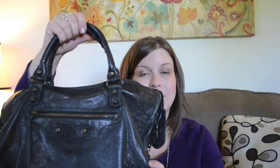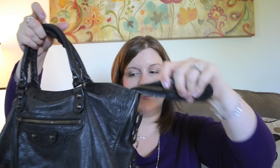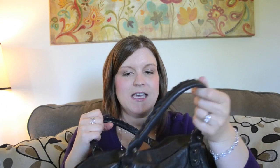And for me personally, the bag that I think is the best investment is just a classic black regular hardware city, just the classic style that started it all. And this is actually starting to look more gray just from the sun washing it out and everything, but it is actually a black that's washed out. And I think that this is just a classic, just timeless bag.